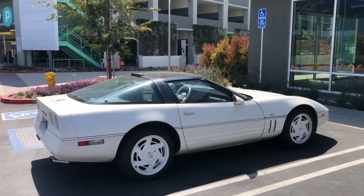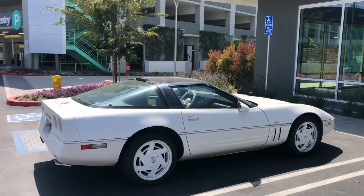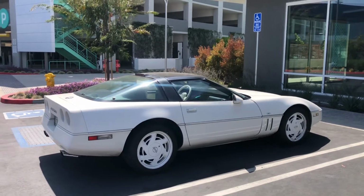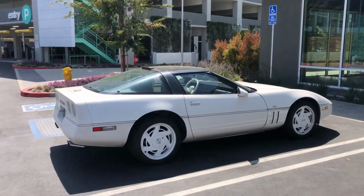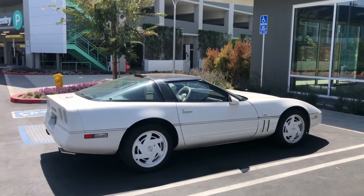I get so many looks when I'm driving. There's so many people waving at me and saying hi and whatever else. It's just a great car. A lot of people bash C4 Corvettes, but they're kind of not educated, and I'll get into that too here. Let me show you guys the engine.